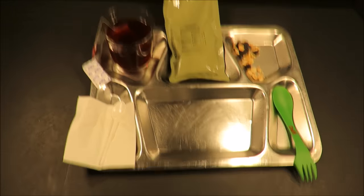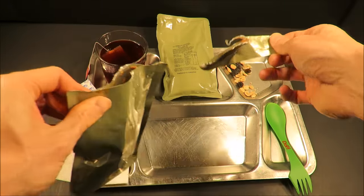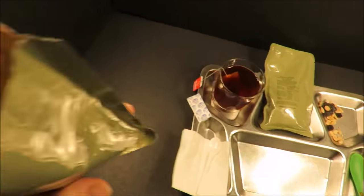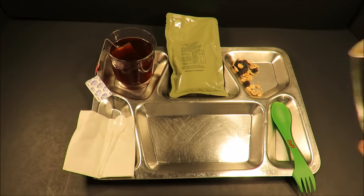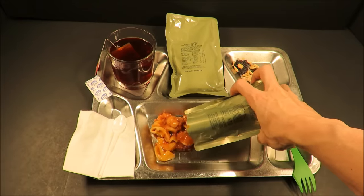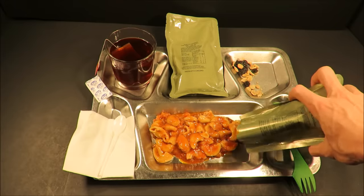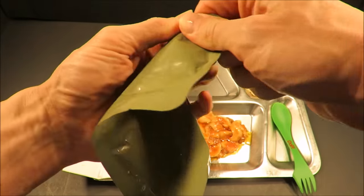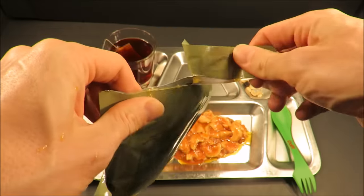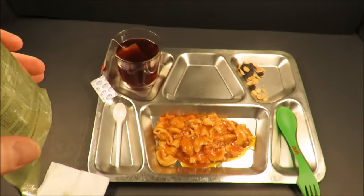So for the pasta and bolognese sauce, that smells fantastic. It has a nice tomato sauce smell, onion, not sure what else. Look at that. Quite a bit of oil in it, and the bean stew. Well, that has pasta as well, same kind.